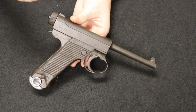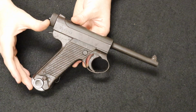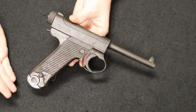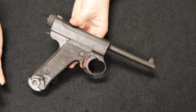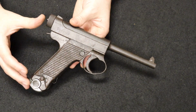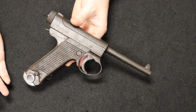Now, they would do a revision of this very quickly after adoption, simplifying production. That would be known as the Papa Nambu to many as well. Now, the Grandpa Nambus are very, very expensive. You find those in original condition with original stocks and everything. They can go upwards of $11,000 to $20,000. The Papa Nambus are still a little bit tough to find, but they're typically a lot less expensive and in really good condition, you might find those for about $2,000 to $3,000.